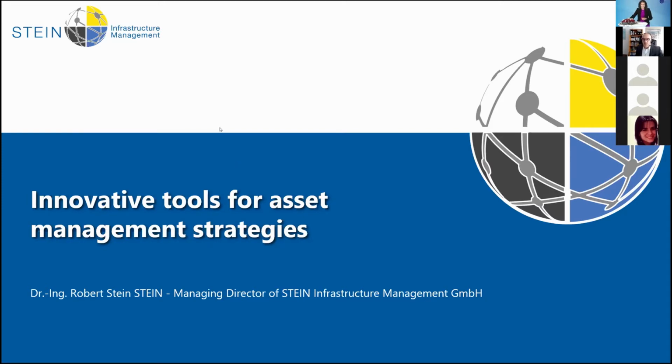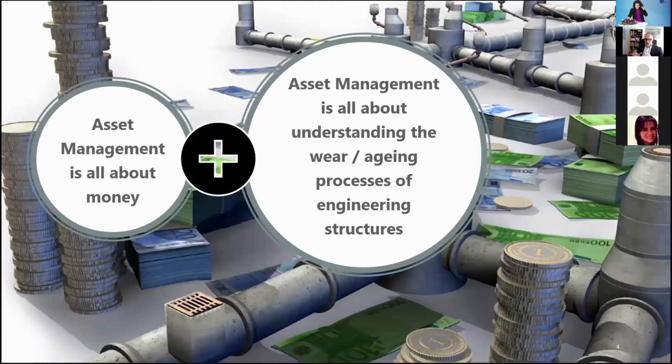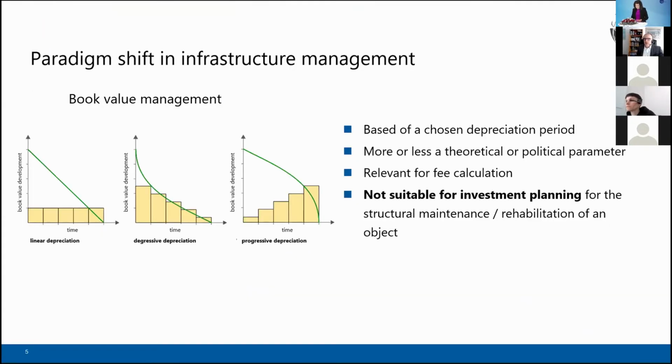Okay, thank you. Welcome, ladies and gentlemen, to my presentation, Innovative Tools for Asset Management Strategies. Asset management, as we understand it, is all about understanding the wear and aging processes of engineering structures and combining this with the financial figures.